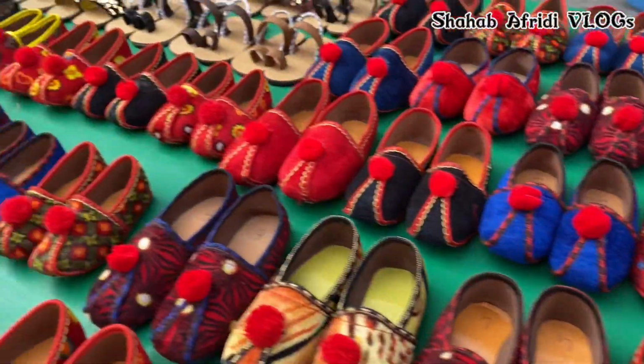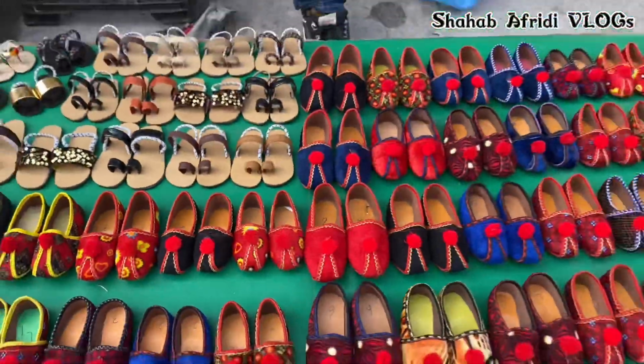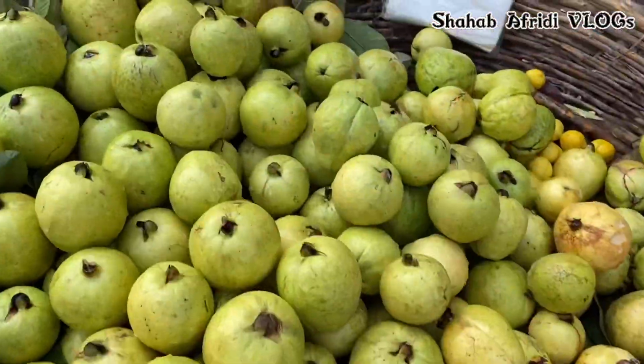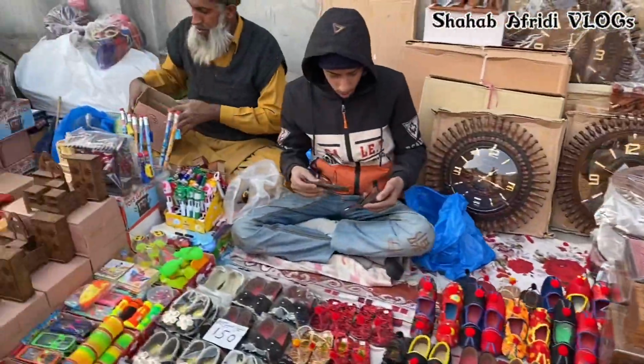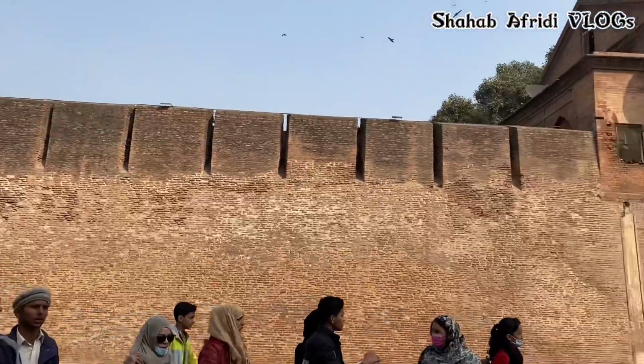For the kids, you can buy all these traditional kinds of chappals, or shoes, you can call it in English. And yeah, that's fruit, guavas, and again the dolls. I mean, it's such a beautiful place. If you visit Lahore, do not miss these places.